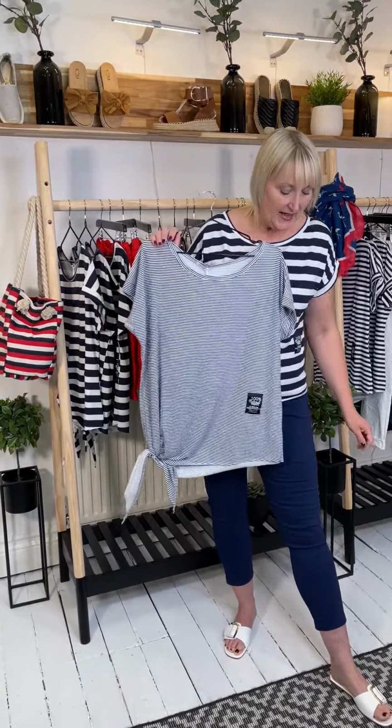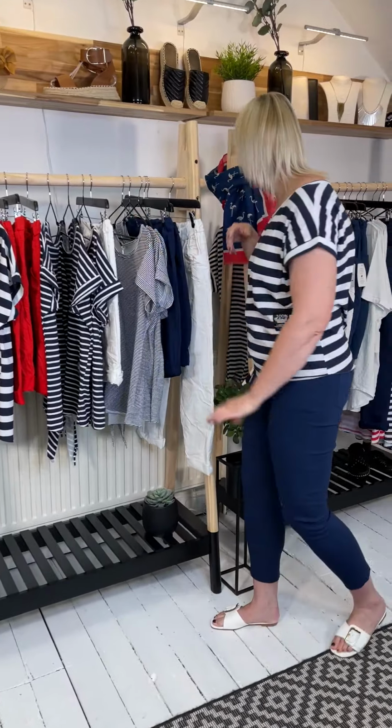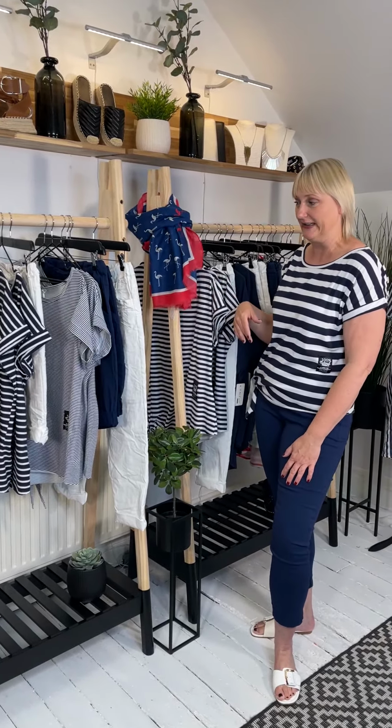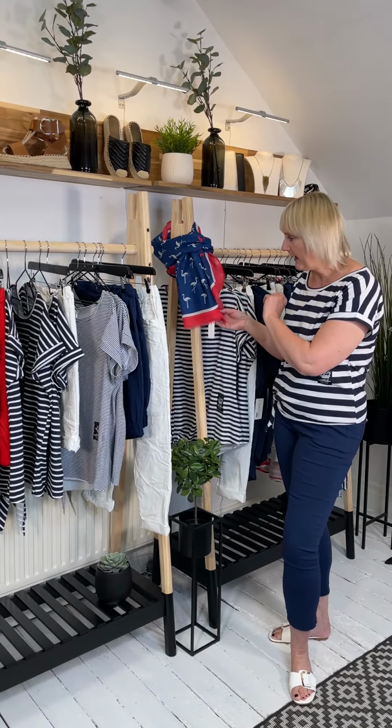So it was just to give a little side trick there. But that is new in, again just £15. I can see Marie has popped a little nautical scarf there just for effect. I think that's a beautiful little touch. This one is online. How much is it? £12 for that one there.